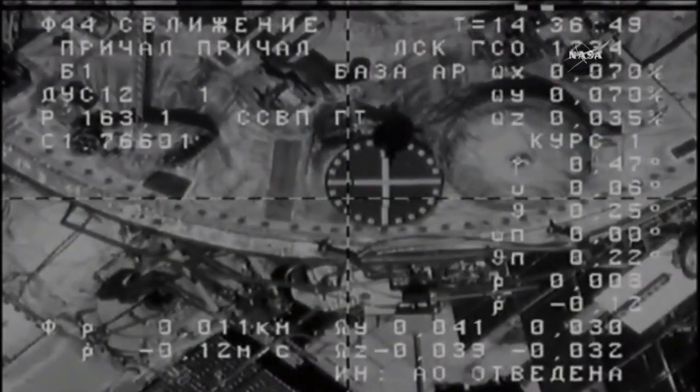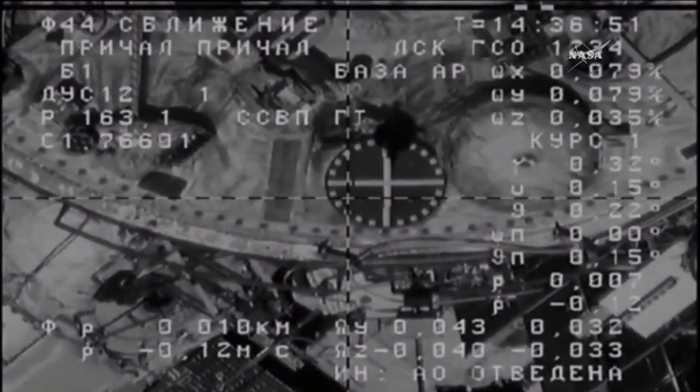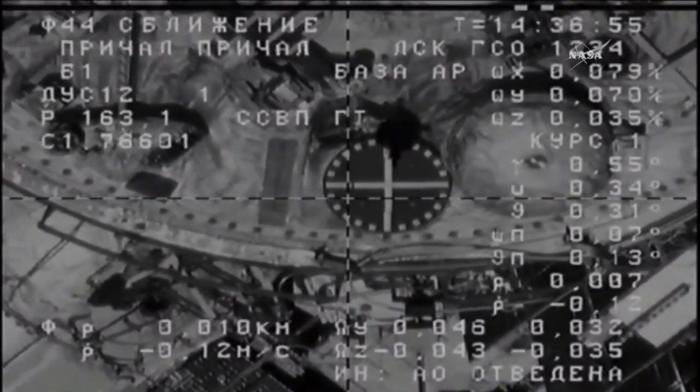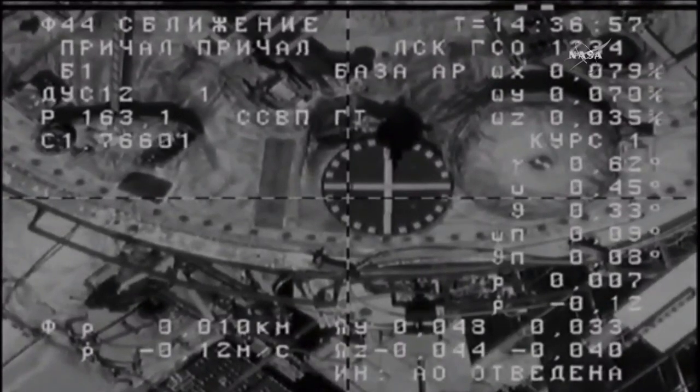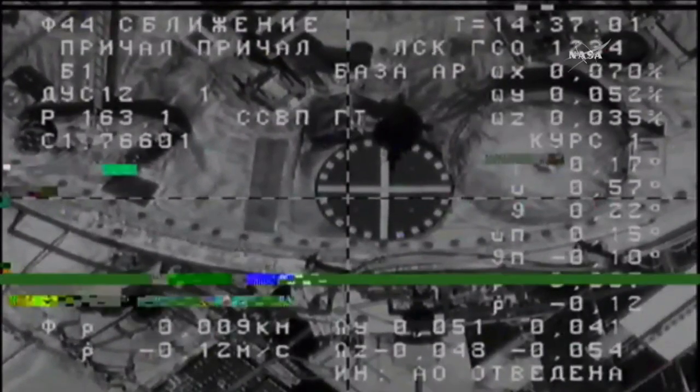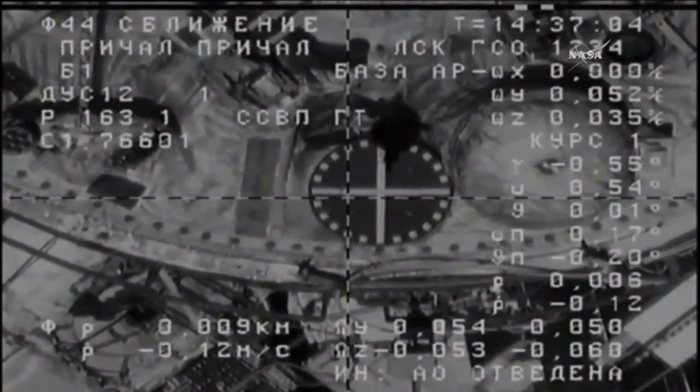11 meters. The target is almost in the middle of the electronic crosshairs. Yurchikhin providing a running commentary to the Russian flight control team.